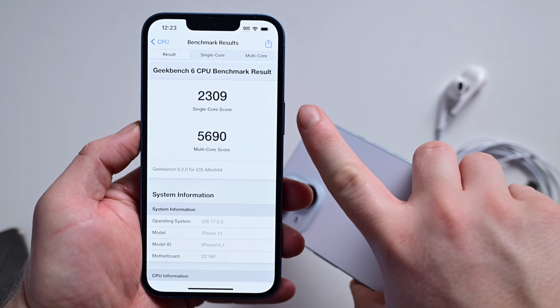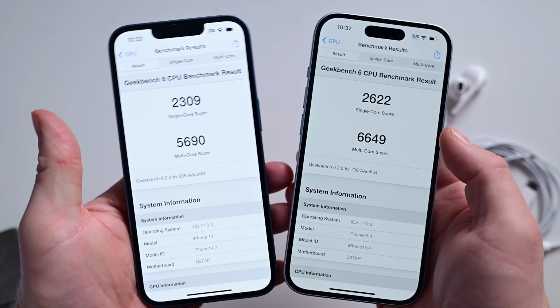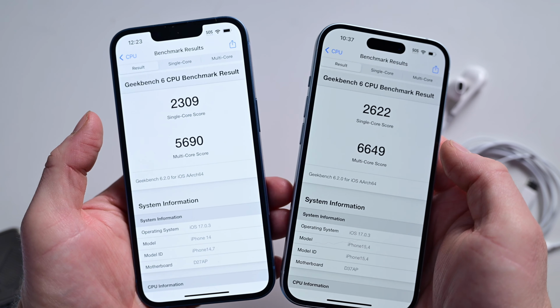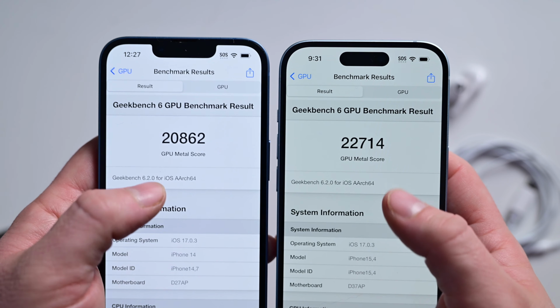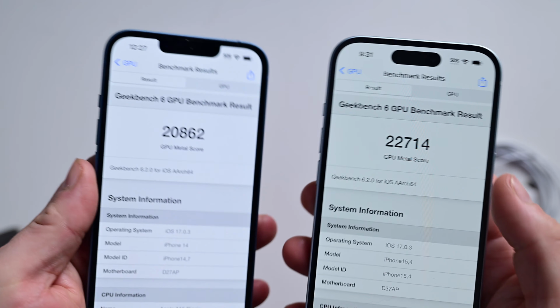The first thing I had to do was run Geekbench 6, and there was a significant upgrade here. On the single core score, we are looking at a 2302 that now went to a 2622. On the multi-core, we saw a 1,000-point gain, about 20%, so a 5690 to a 6649. I'm pretty darn happy with that. I mean, this isn't the Pro phone by any means, but we're still seeing a 20% improvement here. That's a solid improvement, especially considering that the A17 Pro processor upgrade isn't quite as much as we hoped that it would be. For the GPU score, we went from a 20862 to a 22714. Not as big of an upgrade, but definitely still welcomed.